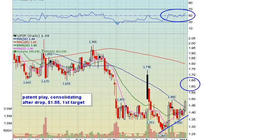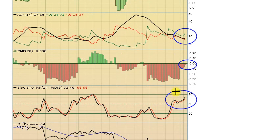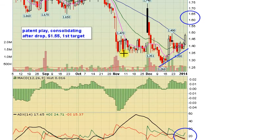Last but not least, UPIP. This is a stock that once we get the Markman hearing decision, which odds say are going to be positive, this stock will blow up in 2014. Already starting to see that movement. First target, 160s. One thing to note on the chart here is money flow each time it has gone positive has resulted in a spike in the stock price. We're just about to go positive here, so let's see what happens next week.